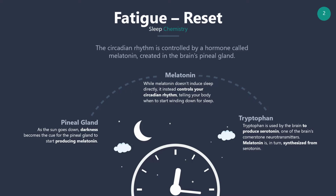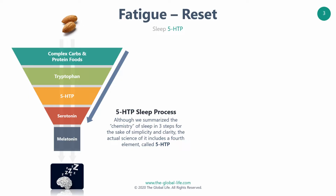Tryptophan is another compound that's used by the body. It's used by the brain to produce serotonin, which is one of the brain's cornerstone neurotransmitters. Now, we won't go too deep into that, but what you have to understand is that melatonin, in turn, is synthesized from serotonin. So there's a chain reaction here going from tryptophan to serotonin to melatonin. All right, 5-HTP sleep process.